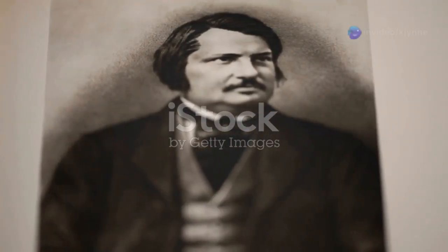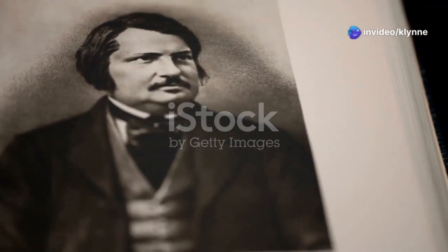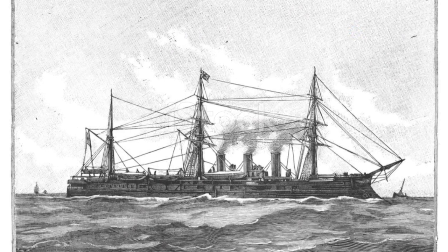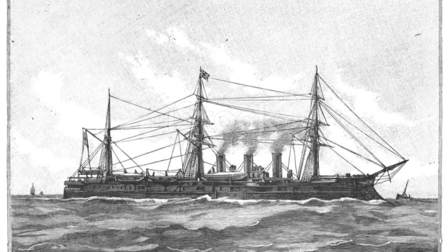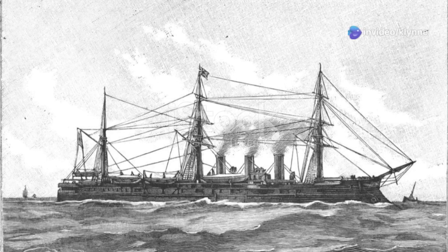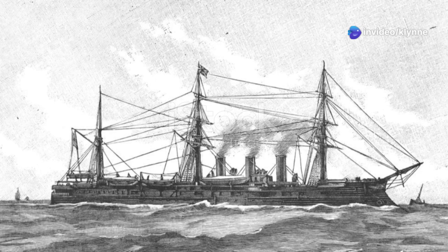Back in 1835, a famous scientist named Charles Darwin visited the Galapagos Islands on a ship called the HMS Beagle. This voyage was part of a larger expedition that aimed to map the coastlines of South America. Darwin, a young naturalist at the time, was eager to explore the natural world and collect specimens.